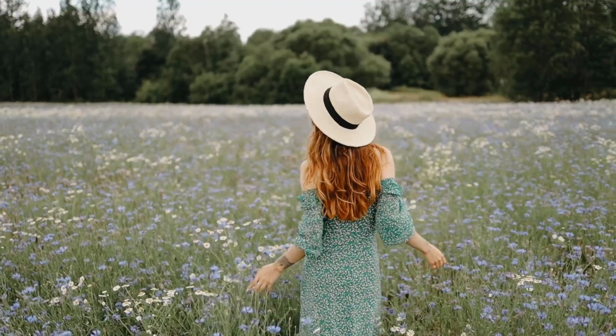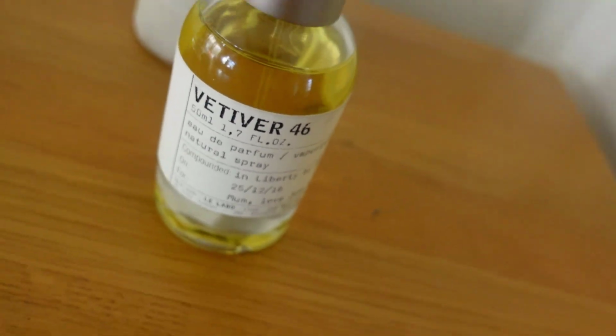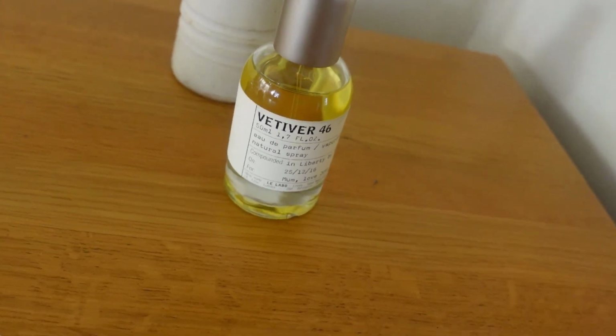This is probably more spring and fall weather. I think this is going to be too much for the summer, which is fine. I've only got a couple more months to wait till we're into autumn. It's definitely got some smoke in this, and it's a really nice one. I'm just wondering how well it's going to perform, which is going to be interesting.